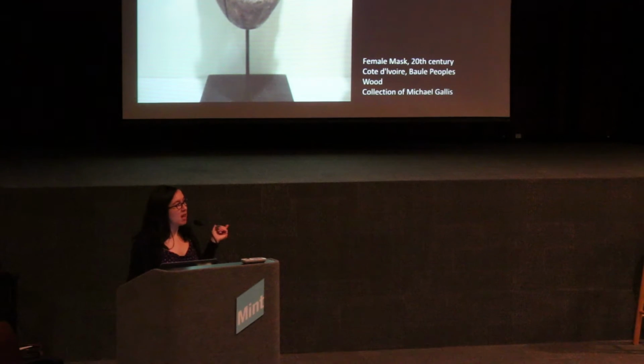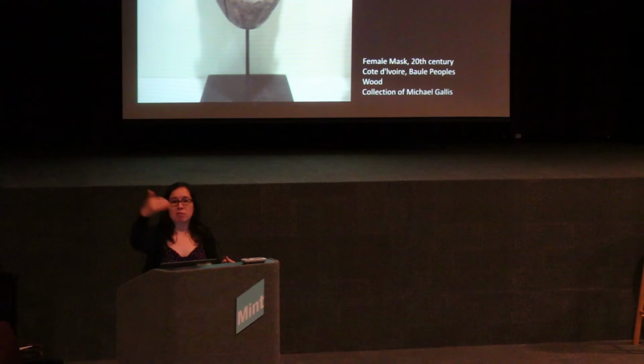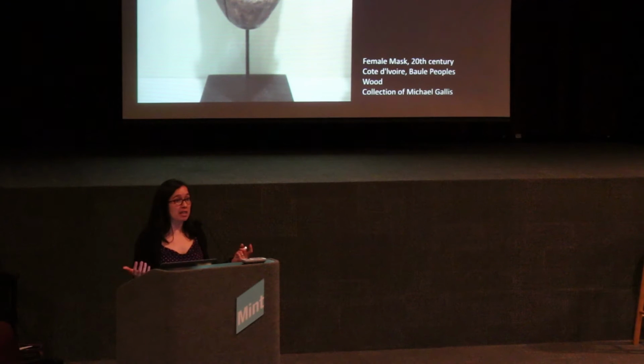What's interesting about these kinds of portrait masks is that likeness to the subject is not necessary to know who the subject is. So often a carver will carve a mask and just name it after such and such person. It doesn't have to look like her exactly. So sometimes it can have an emblem of a person. They don't even have to be naturalistic. Some of them are just very abstract.